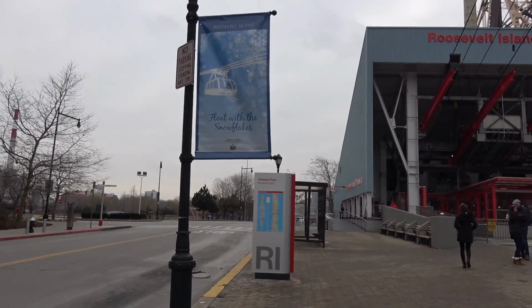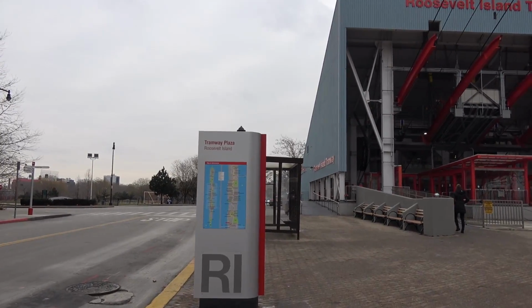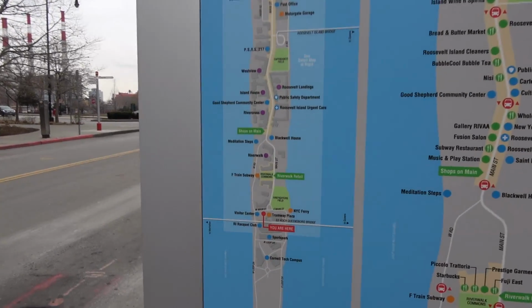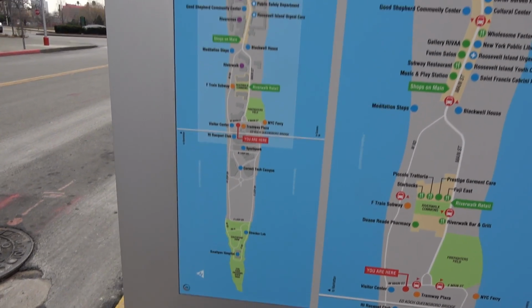In fact, we've got a little map of the island up here. Let's have a little look at that. Here we are. You are here. So yeah, it's not massive. I mean, it's not tiny, but it's not huge either when you compare it to Manhattan, for example.